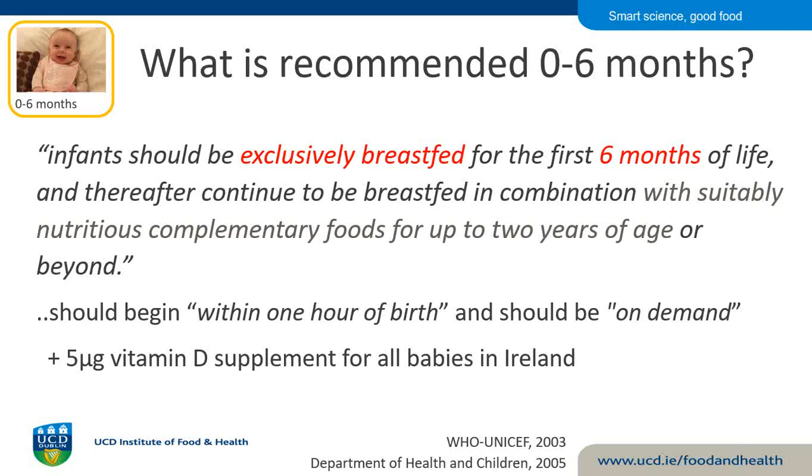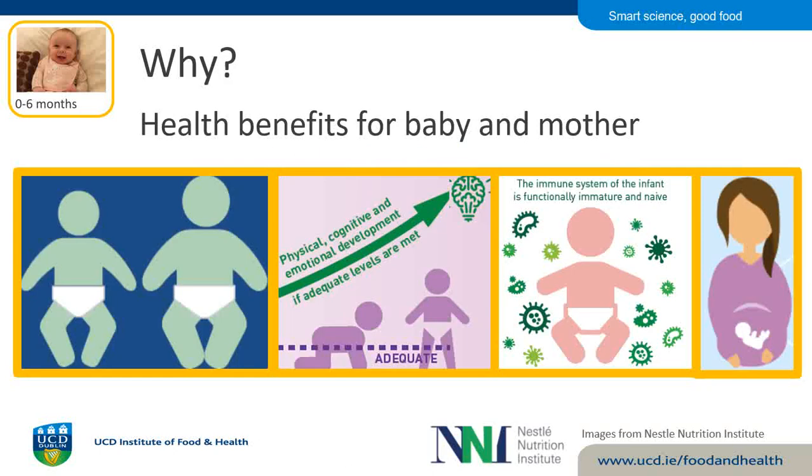So to start with, why do we recommend exclusive breastfeeding? There are a number of different health benefits associated with it, and these are just some of the examples that I've picked out. The first refers to a reduced risk of overweight and obesity for babies who are exclusively breastfed for the first 6 months of life. The second picture shows that breastfeeding supports both physical and cognitive development. The third refers to supporting the immune system of the baby, and I'm going to go into this one a little bit deeper again. And the last I've noted is that there are also benefits to the mother if they breastfeed: reduced risk of certain diseases and also a quicker return to pre-pregnancy weight.